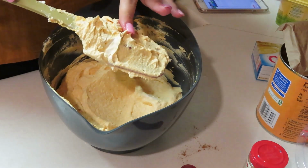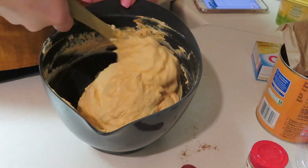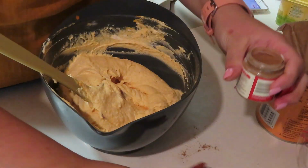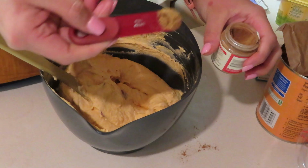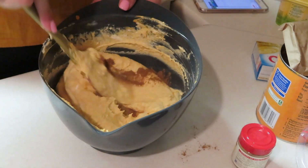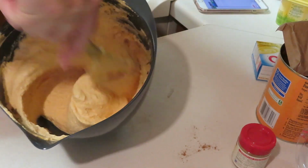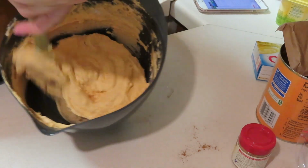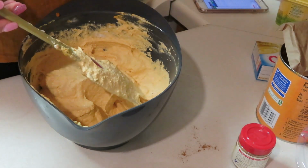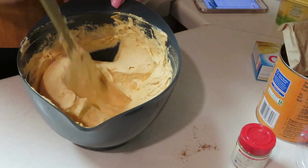That is so good, you guys. Wow. Mmm. Yum. I'm actually gonna add one more 1/4 teaspoon of the pumpkin pie spice. Very delicious. Not overpowering. Hopefully me adding that extra spice won't ruin it, but so good. Let's try it now. Mmm. Yeah, 1/2 tablespoon is way better.